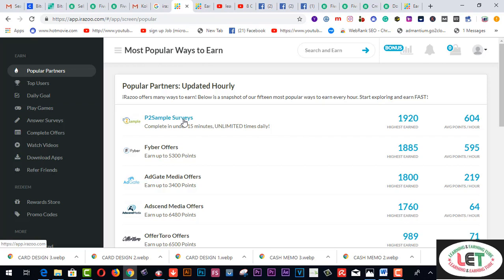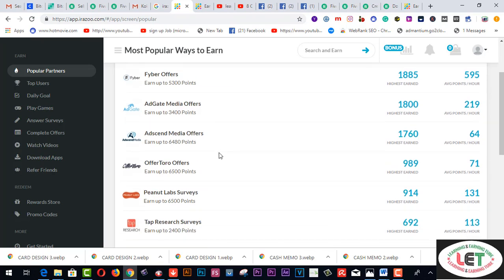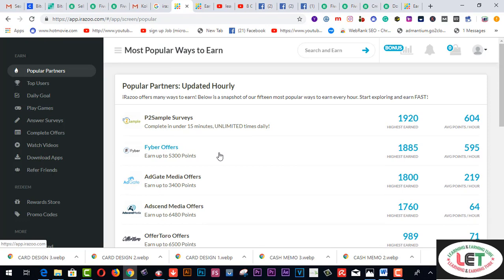And this one is P2S sample service. Fiverr offers, AdGate media offers, AdSense media offers, offers through Peanut Labs service, and Tapjoy service. Here are also top popular partners.